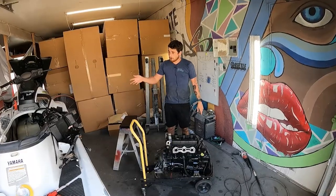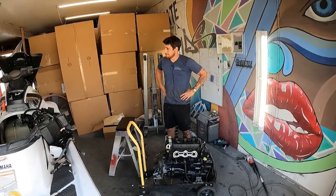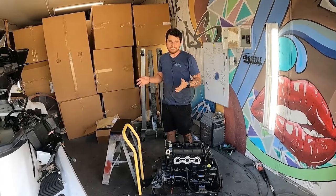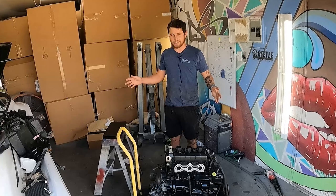I'm sure there's gonna be more missing pieces once we put this thing back together and get it running. We're gonna find some more things that are wrong and we're gonna have to replace it. But I am really determined to get this thing running. I just hope I don't spend all my money on it because it's already looking like that.